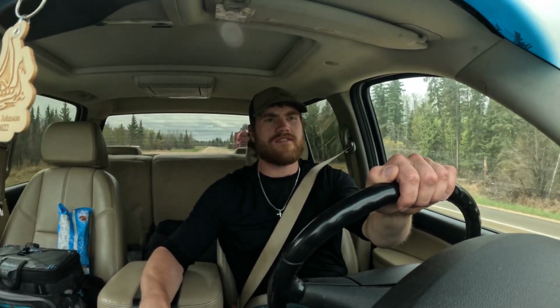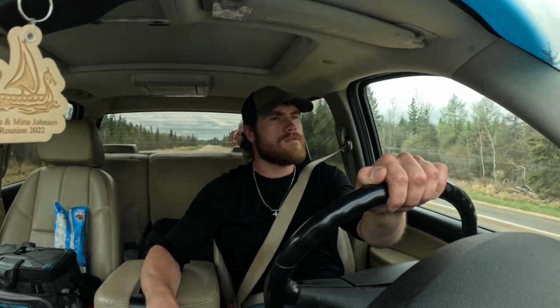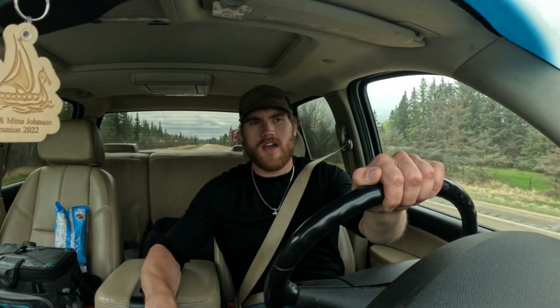Sleeper: if I need to sleep, I'll just recline this seat back and take a good old nap. That's all you gotta do. A nap for the boys. But I've got the essentials.